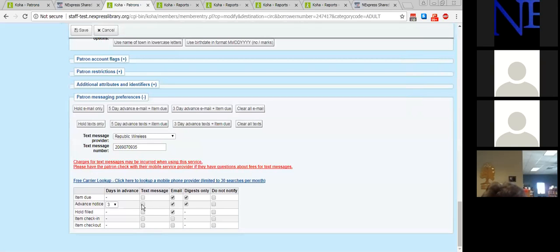The one thing, the advance notice has to have the same date as the email. So if the patron wants an email and a text message, they can't have the text message go 3 days ahead and the email go 5 days ahead. They have to be on the same day. There's no way to separate those two.